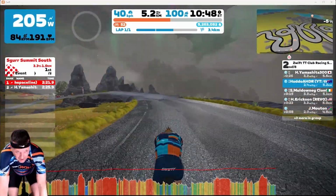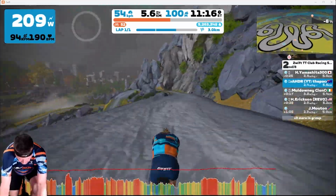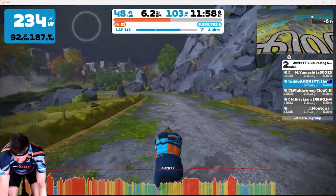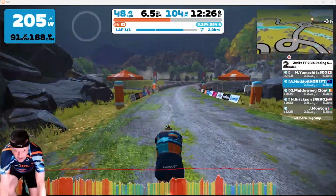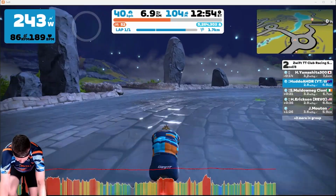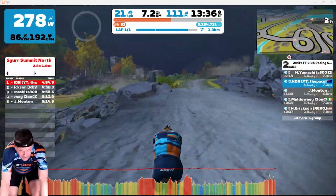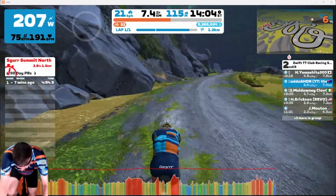So I pushed reasonably hardish down here, but I obviously was feeling a bit buggered. So at the same time as I'm trying to push, I'm also trying to recover a little bit, and I'll bring back some time on the guy in front of me. I get it down to, I think, about 14 seconds or something like that. What are we, 17, 16, 15, 14. So I get down to 14 seconds, 13. I just can't quite seem to get it any closer than that. So he just manages to keep me at bay for the rest of this ride up the climb.